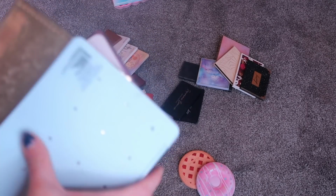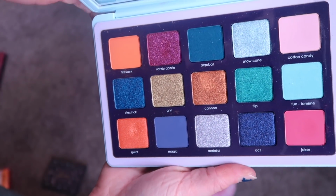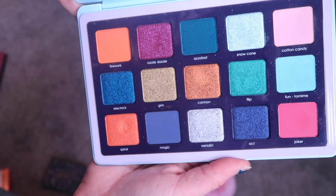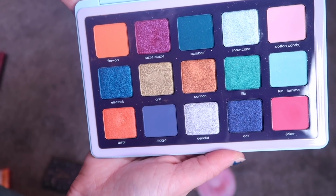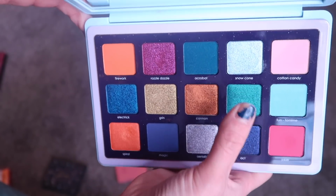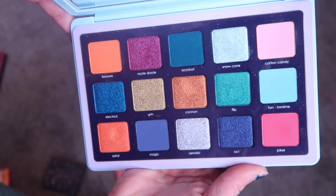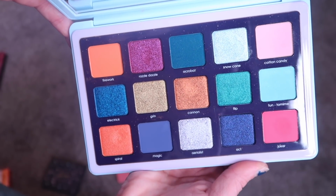So that brings us to the Circo Loco palette, and I was going to keep this because this is new to my collection this year, but then I was like, why am I going to keep this when I don't feel like I'm going to use it at all? The only shade that I really will miss is the shade Snow Cone, but I just will not reach for this, and then there's no point in me keeping this palette in my collection.